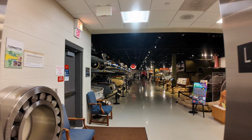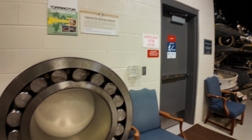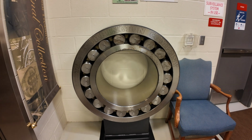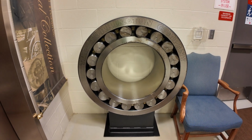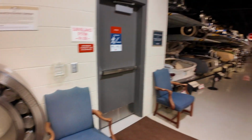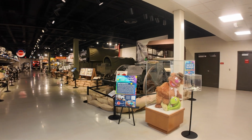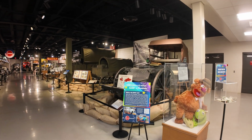Oh, wow. Holy moly. You come off the elevator and you see this giant bearing. Wow. That's a big one. Okay, they got storage projects down here. All kinds of fun stuff.